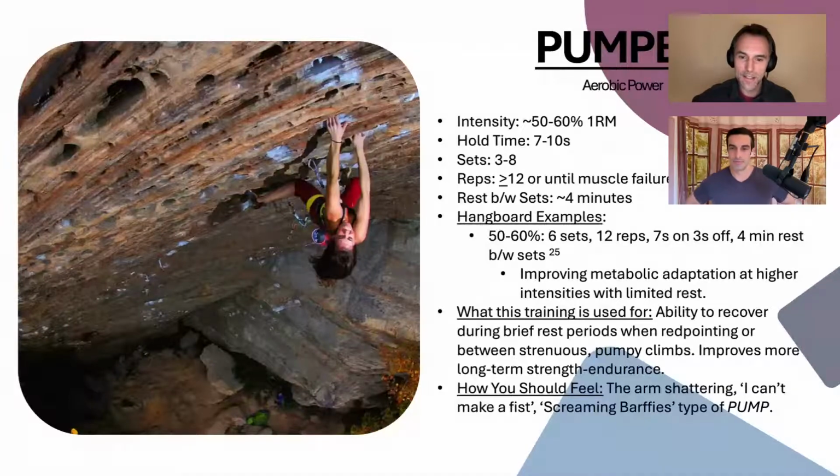All right. Now the feeling that you have is that arm shattering, I can't make a fist, screaming barfies pump, if you've ever done ice climbing. You just feel like your arms are going to explode. That's how you should feel doing this type of training. It is not fun. It does not feel good. But man, at least I feel satisfied after doing this.